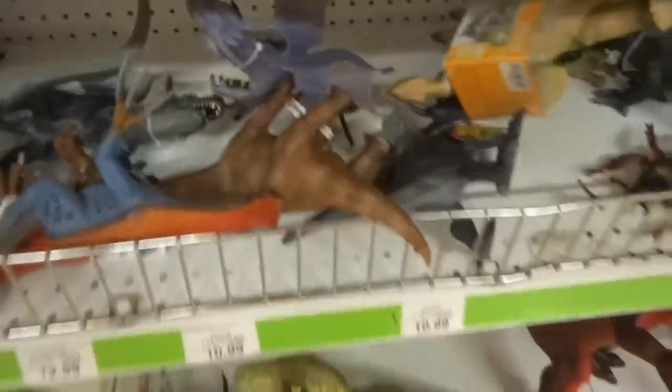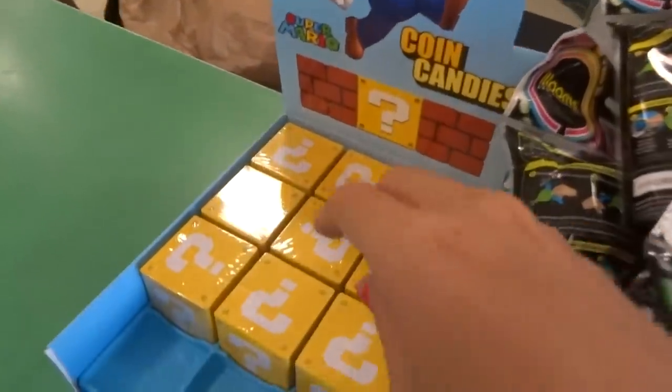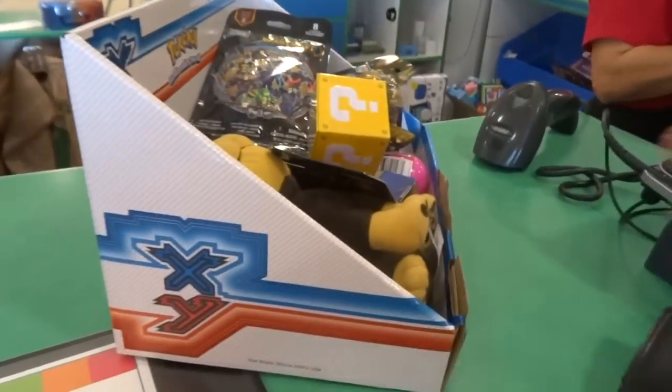And they have a bunch of dragons too. And I like that weird green dragon down there, but it didn't have any wings, and I don't know, I didn't get it. And then I'm checking out right here. I found some Mario coin candy, which tastes really good. If you ever see it, it's tasty.